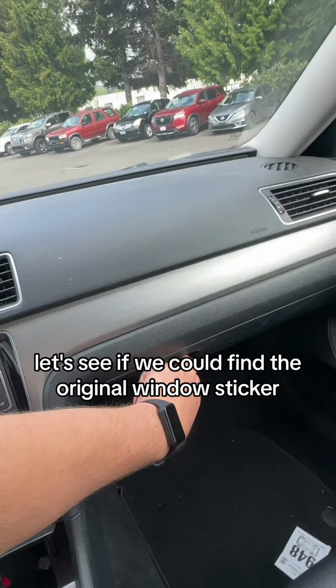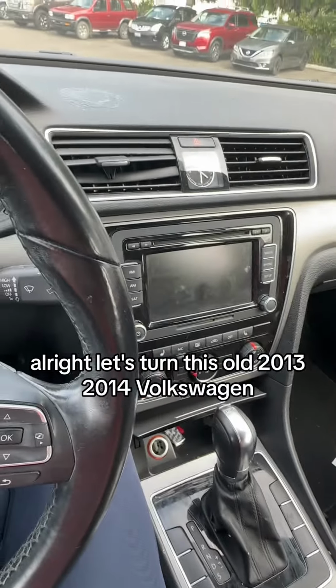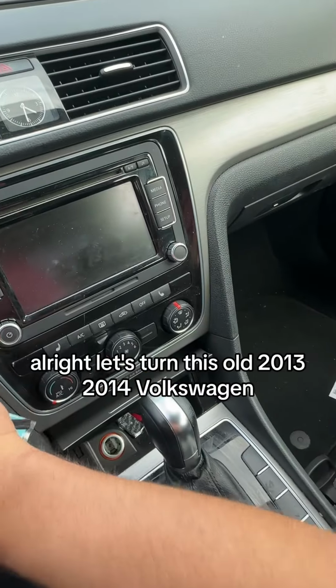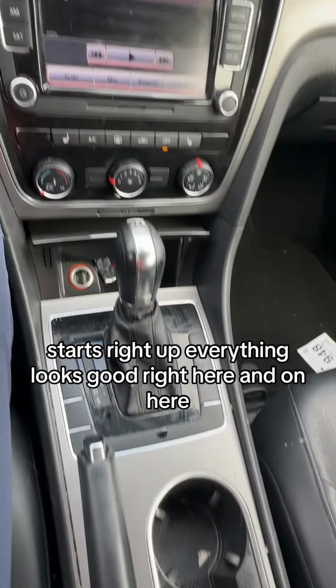Let's see if we could find that original window sticker. Nothing. Let's look in here. Nothing. All right, let's turn this old 2013, 2014 Volkswagen on. Starts right up. Everything looks good right here.